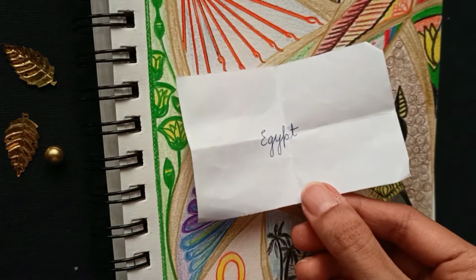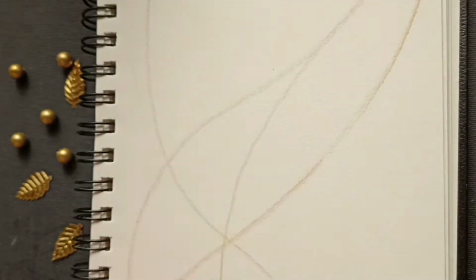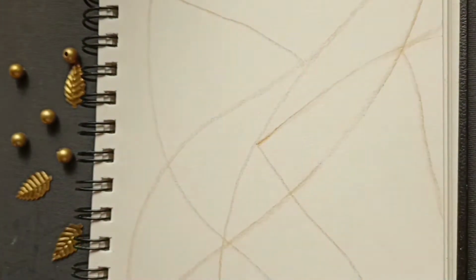Egypt. A very fascinating country. I'm already excited. Let's see what I can come up with. Let's go. Ancient Kingdom of the Pharaohs, Egypt is the site of one of the world's oldest civilizations with a recorded history of 5,000 years.